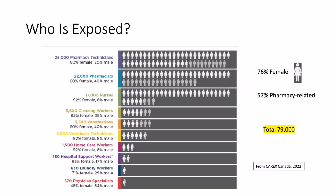I just want to add a little bit more to the exposure context. This is CAREX Canada data. I just downloaded an update yesterday, and I'm sure most of you are familiar with the work of CAREX Canada. This is from their occupational exposure feature on antineoplastic drugs, and it shows that around 80,000 individuals in Canada are likely exposed to these drugs. 76% are female, the large majority, and about 60% of the exposures are related to pharmacy work, which is one of the reasons that we focused on pharmacy and nursing in this study.